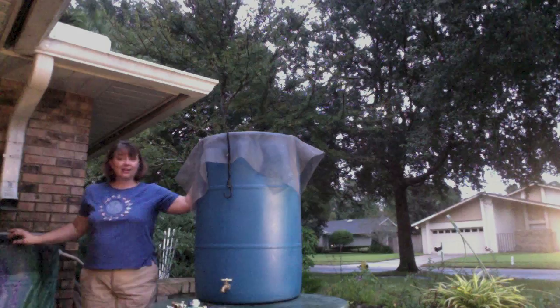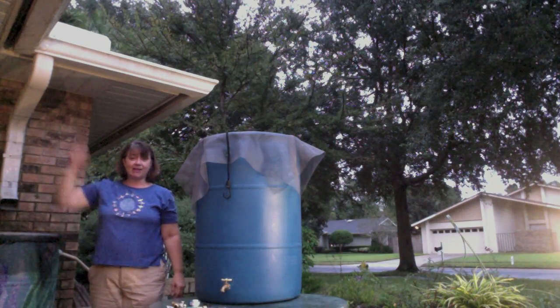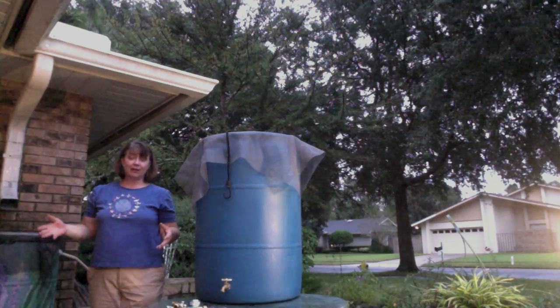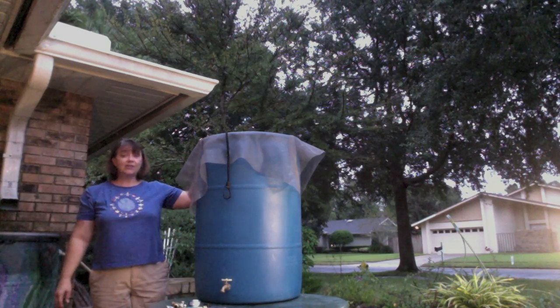Rainwater harvesting is an excellent way to start water conservation around your home. An average rooftop, depending on the size of your home, as a rule of thumb, a 1,000 square foot area with a half-inch rain event will collect over 600 gallons of water. And this is a 55-gallon drum.